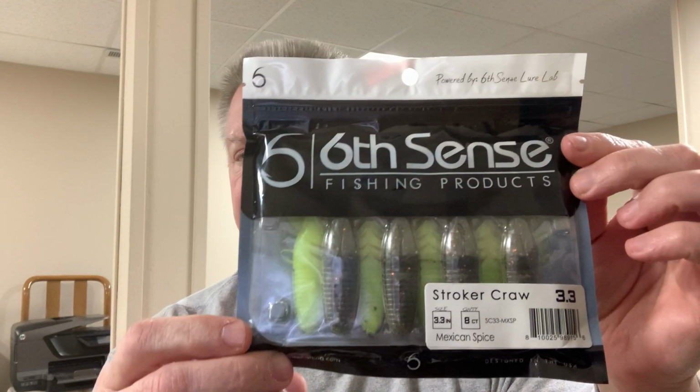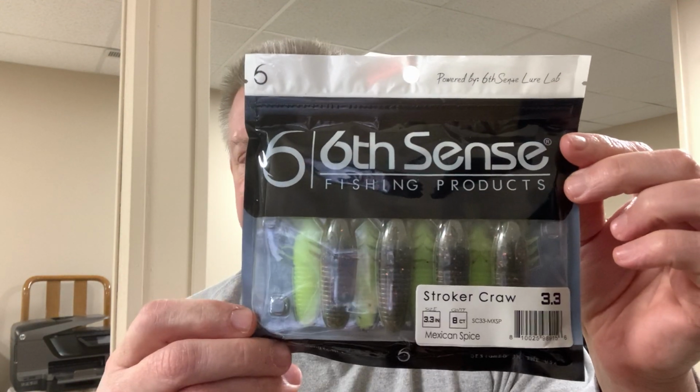All right, now. The last two soft classics I got are baits that I've shown you guys, I like, and they have some new colors. The first one I'll do is the Stroker Crawl. And this is Mexican Spice, which, at least in the pack, I haven't taken these out of the pack yet, looks really nice. And this is your craw type jig trailer. Flip it. It's a smaller flipping bait.